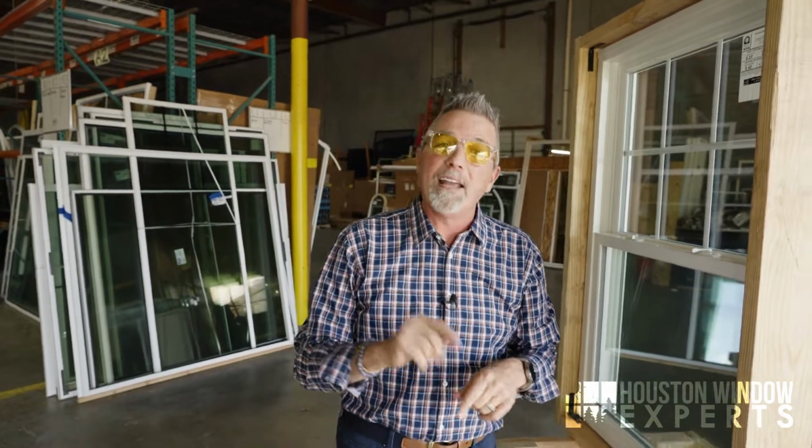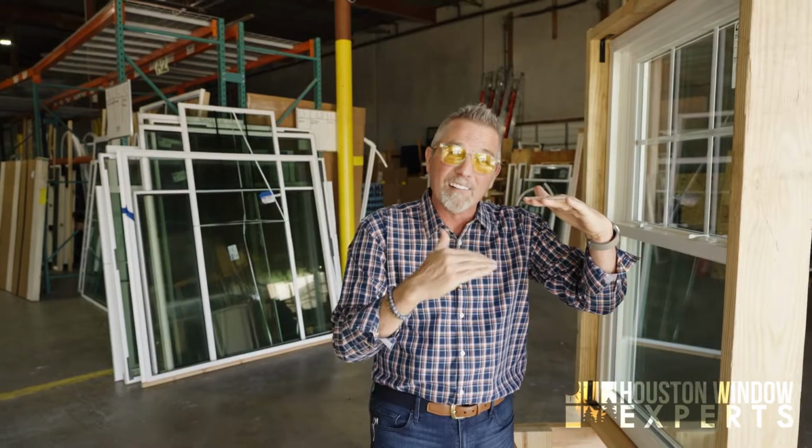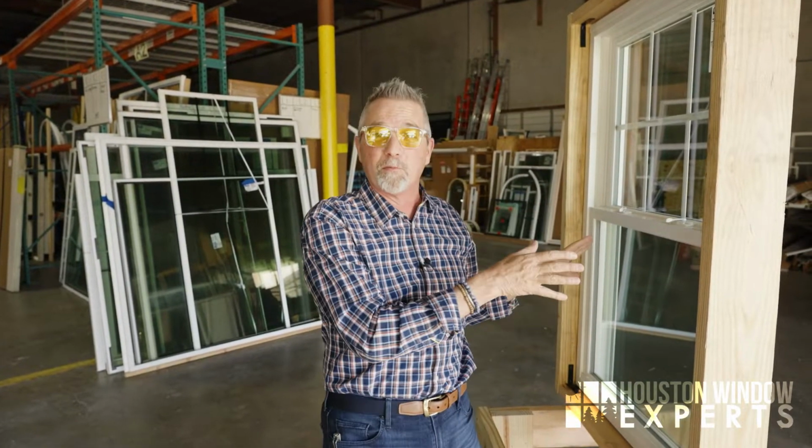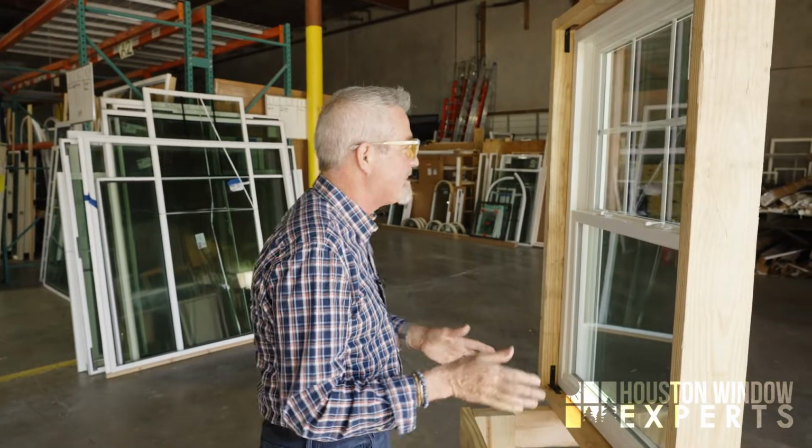This window does not meet the 0.30. It exceeds the 0.30. In fact, it's a 0.03. So instead of being 0.30, 0.03. I mean, there could be 10 times more air coming through this window and still meet Energy Star ratings. That's just how good this window is at performing.